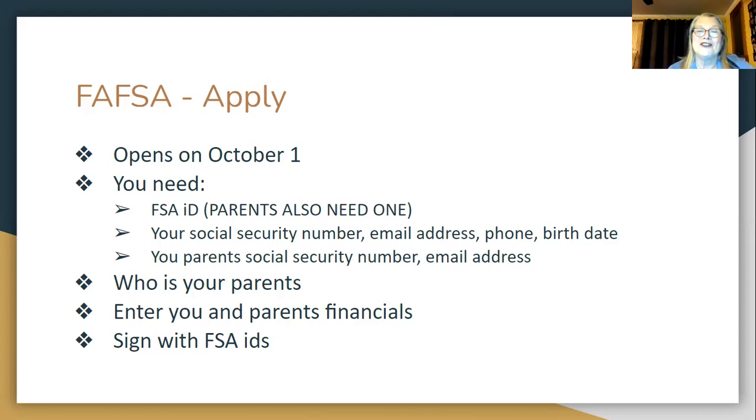Your parents' social security numbers and email addresses. You will need all the financials for you and your parents. You will need a lot of random information for your parents, such as when did they get married, or when did they get divorced? When did they get remarried? You might have to talk to your parents or have them help you, or your parents could do it all themselves if that's what they want to do.